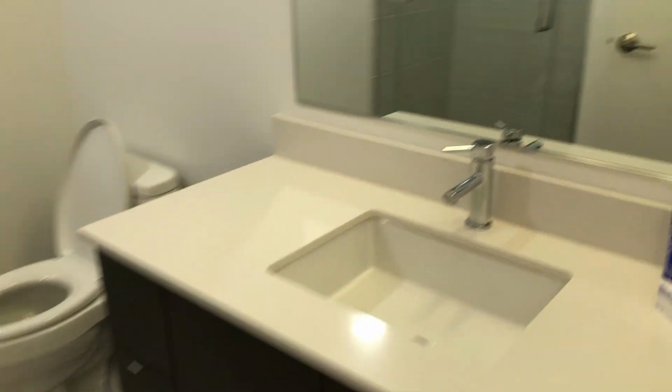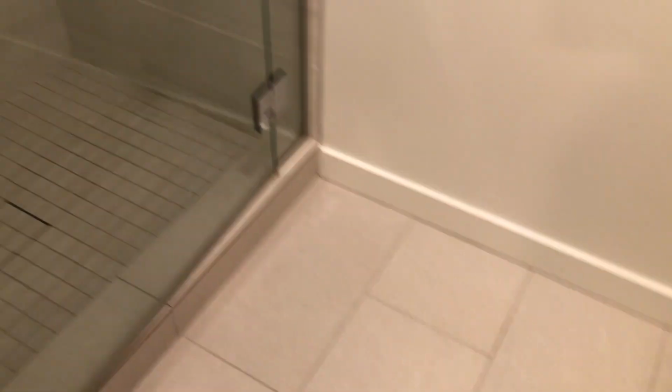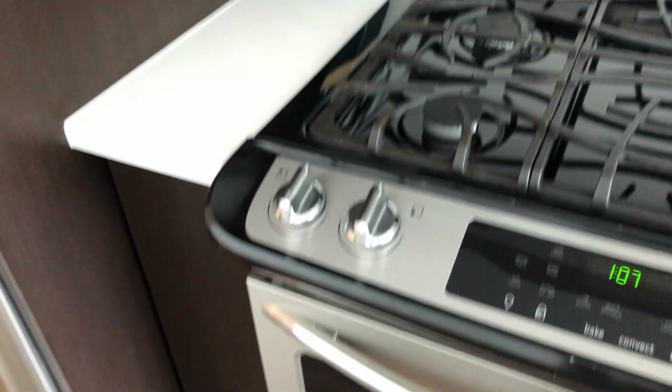And now the bathroom. They gave me some free samples to use while I'm here, until I get settled and go shopping. And the shower. And now onto the kitchen.